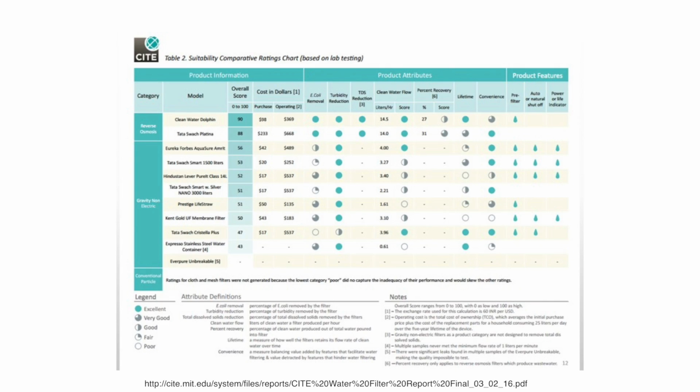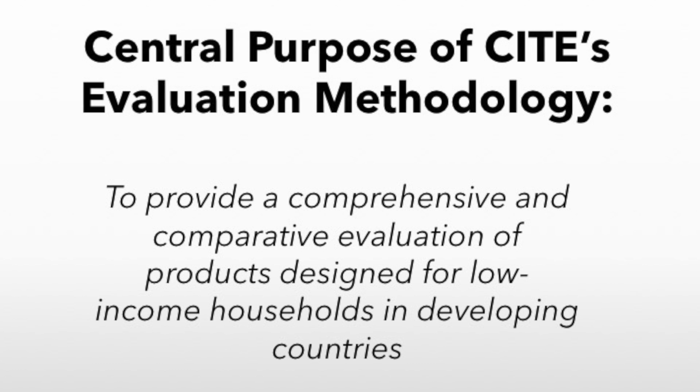Second, a product which can be handled easily and fits well within the daily activities of consumers would be used more frequently than other products which may require drastic changes to the daily routine of the consumers. Third, products which were built ruggedly and can withstand climatic variations, water damages, or other adverse impacts associated with the difficult context in which the poor live, would last longer. Let me emphasize again that you will learn more about all three aspects of CITE's evaluation in subsequent modules.